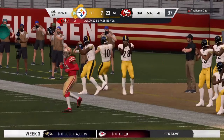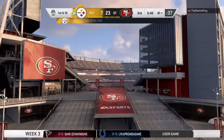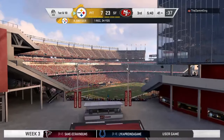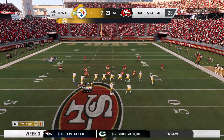Obviously, they're not where they want to be right now on the scoreboard. Big plays like that, though, that'll trend them in the right direction. Yeah, a few more like that, they'll be right back in the game. And if they can continue to do that, maybe they'll inspire their defense as well. They'll get a few stops. So the big play gets him across midfield now for 1st and 10.